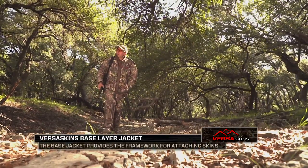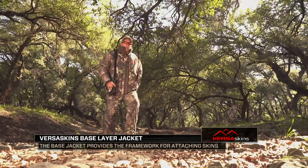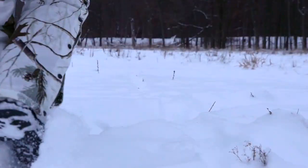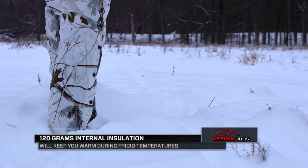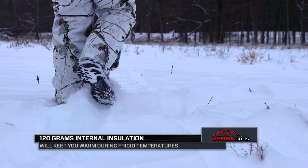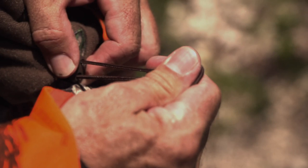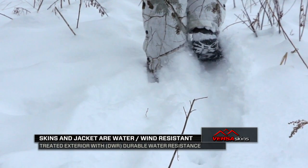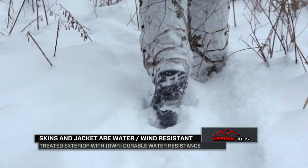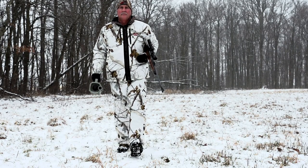The base layer jacket and pants is a polyester tricot outer shell that is durable, breathable, and washable. The base layer also features 120 grams of internal insulation to keep you warm in the field. Also featured is a raised neck collar, inset wrist cuffs, a waist cinch, and an easily removable and adjustable visor hood that are all protected by a water and wind-resistant membrane. You can rest assured that you'll be protected by anything Mother Nature throws at you.